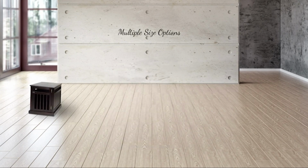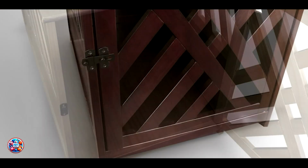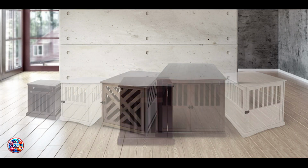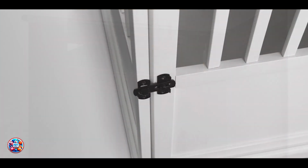Today, we're diving into the world of wooden dog crates, perfect for those who want to combine function with style in their home. Wooden dog crates not only serve as safe and comfortable spaces for your furry friends, but also double as attractive furniture pieces. We've reviewed the top 5 wooden dog crates to help you find the best fit for your pet and home. Let's get started.